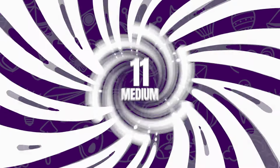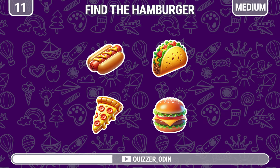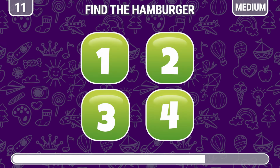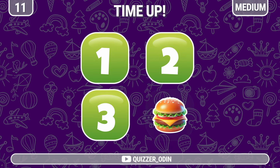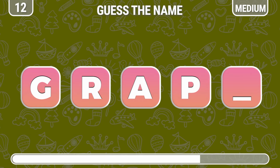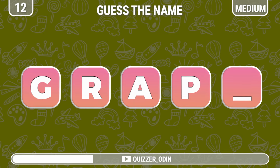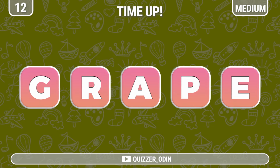Round 11. Photographic memory test. Memorize the positions of all 4 fast food. Now recall which number was hamburger under. Hamburger is hiding under number 4. Round 12. Can you guess the name of this fruit, even though it's missing a letter? It's easy, it's grape.